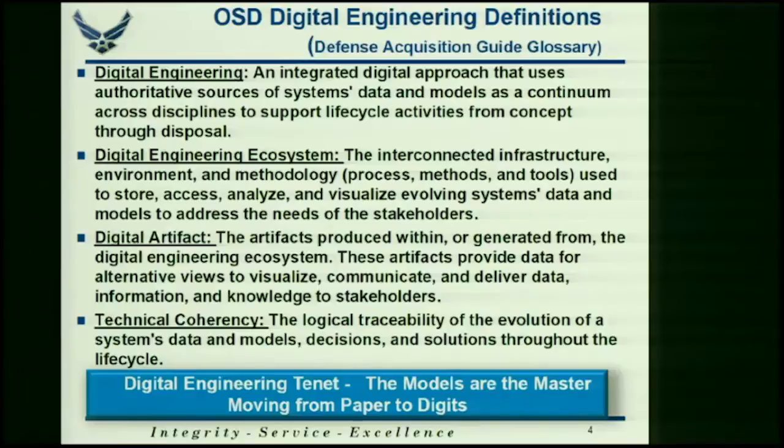Now, I want to be very clear up front. This is not just taking our conventional processes that we've been doing for years and building digital forms that you can fill in. This is transforming how we do business, because we can use digital information in an integrated fashion over the entire life cycle. And we can share knowledge in ways we've never done before if we get the knowledge converted into the right formats. So that's the concept we're talking about. I won't belabor these definitions, but that's the broad view, that we're in that paradigm shift, going from paper to digits.